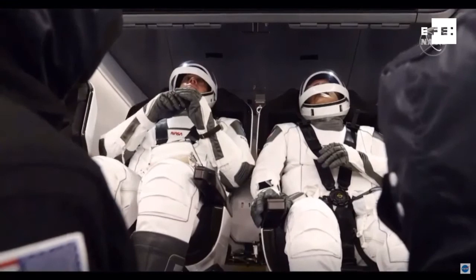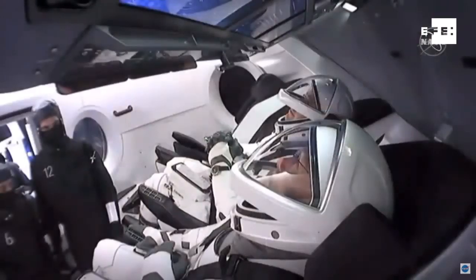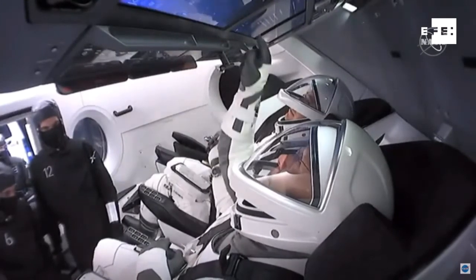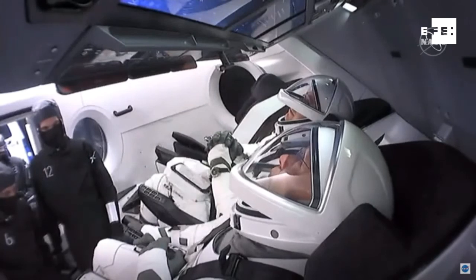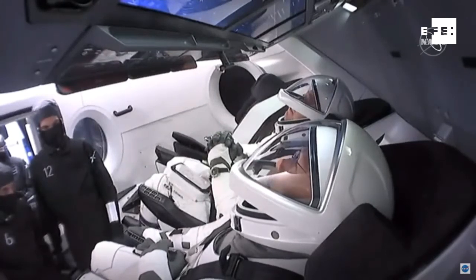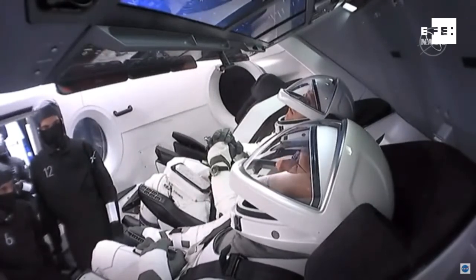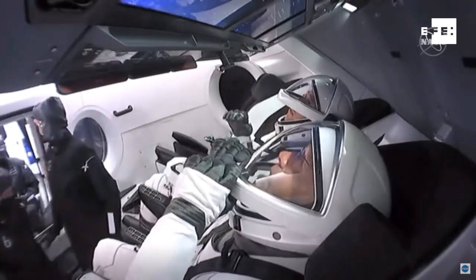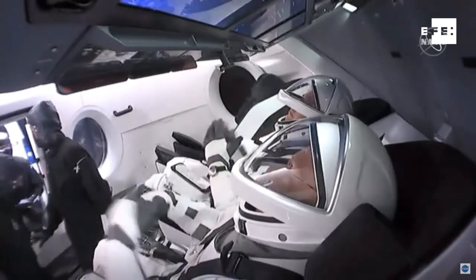Dragon, SpaceX, launch configuration comm checks are complete. Report when ready for seat rotation for section 2 of 4.100. SpaceX, Dragon, we're ready for seat rotation. Copy, ready for seat rotation. We will report when initiating.